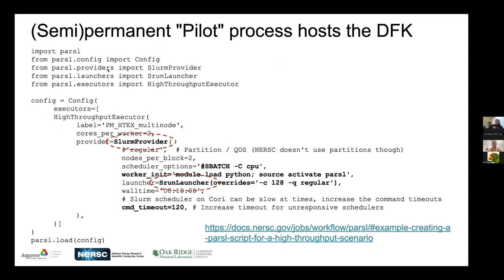How does it look in practice? You import all the providers, launchers, and executors, and then you set up this config. And here's an example config from our docs page. You see that there's this Slurm provider as a wraparound for the local resource manager, and then there's the srun launcher to actually launch the worker pool. And if you follow the link down, you get a bit more explanation on our docs page.